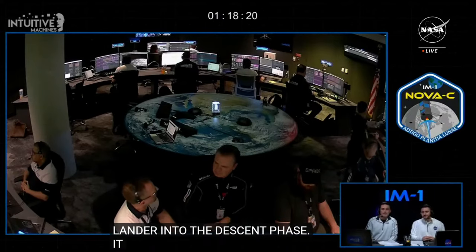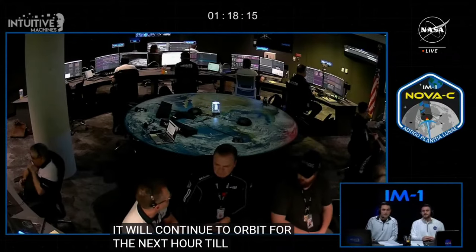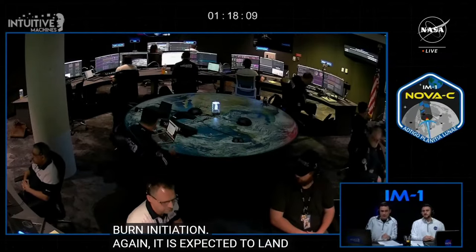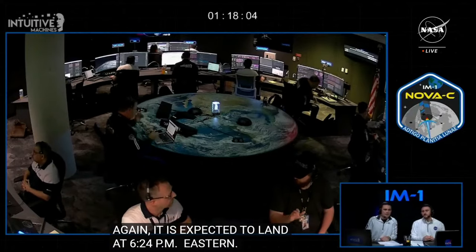Again, the landing time is expected at 5:24 p.m. Central Standard Time, 6:24 p.m. Eastern. The countdown clock at the top of your screen is counting down to the time that we expect to land. We'll remove the countdown clock approximately 2 minutes before the landing opportunity.